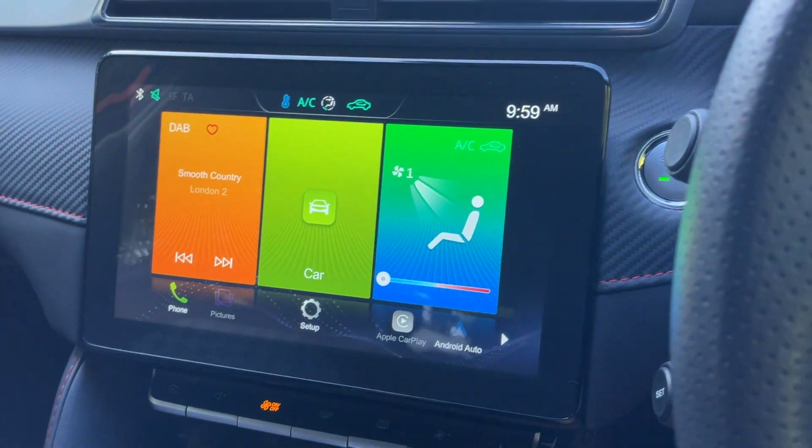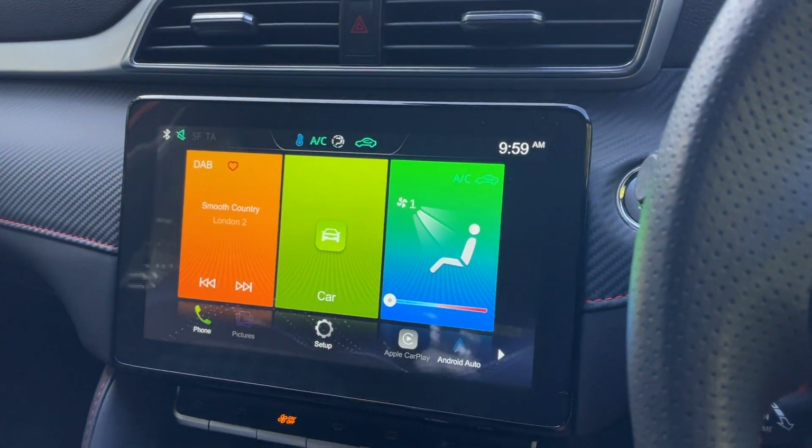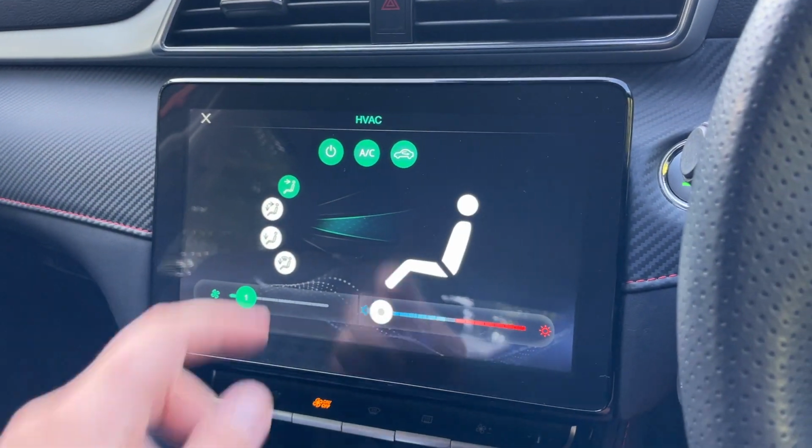So that's a quick tour around this lovely MG ZS in Hoxton Orange. I'm a big fan, it's a very well laid out car.